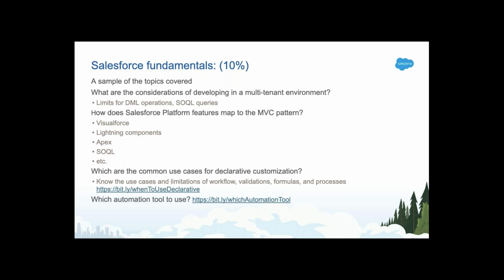Another sample topic is: what are the common use cases and limitations for declarative customization tools, such as workflow, validations, formulas, and processes? Here are two very good links to study up on when to use each and what the limitations of each are. Please feel free to take a screenshot.